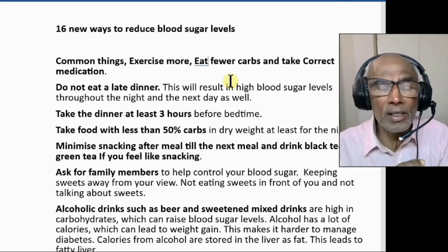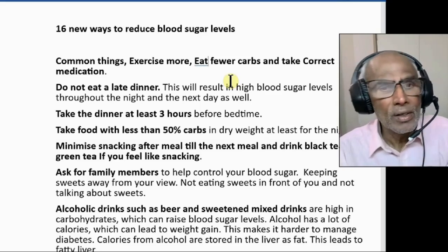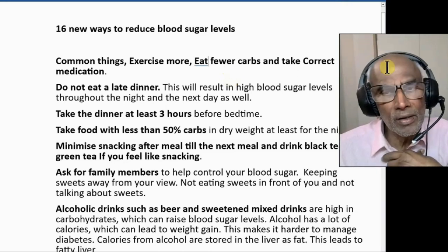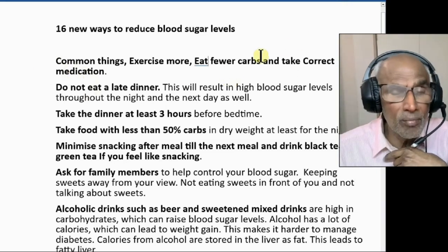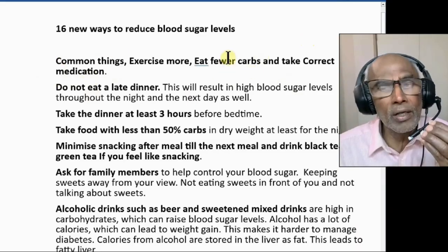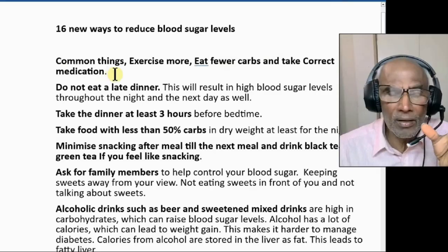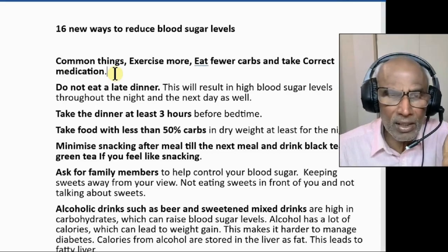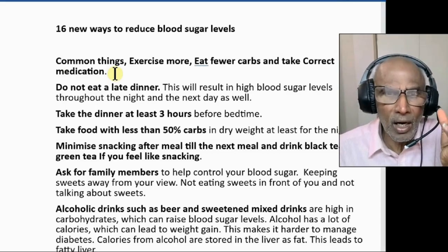Foods that are high in carbohydrates, meaning those with more than 50 grams of carbohydrates per 100 grams dry weight, should be avoided. If that's not possible, at least avoid foods with more than 60 grams of carbohydrates. These include rice, bread, and starchy foods like cassava, potatoes, and most root vegetables. There are some good root vegetables like carrots and radishes.